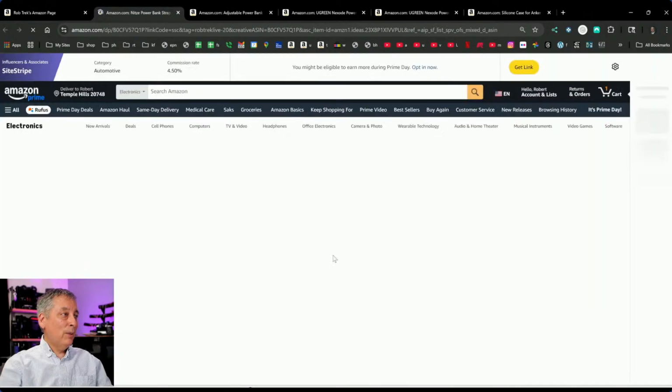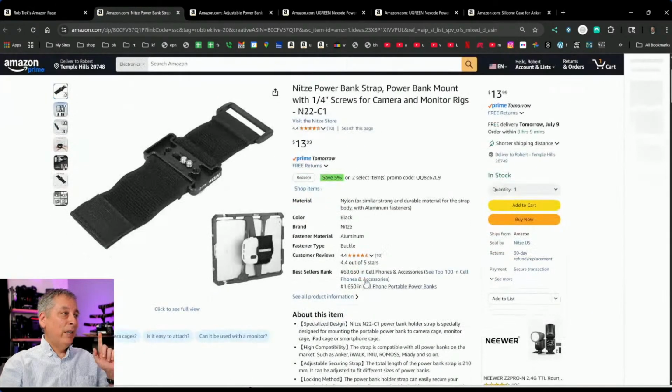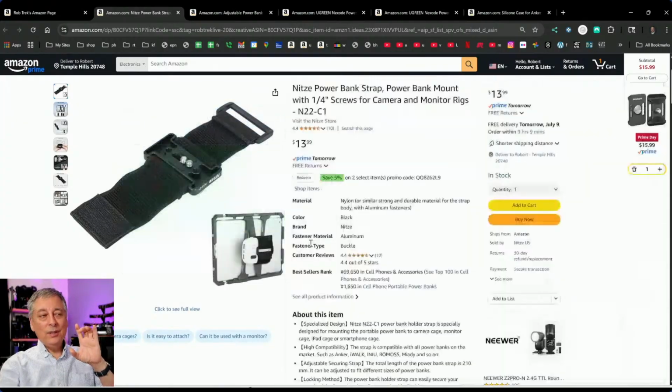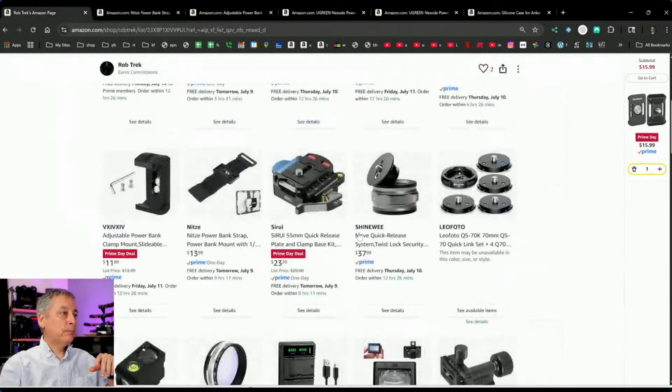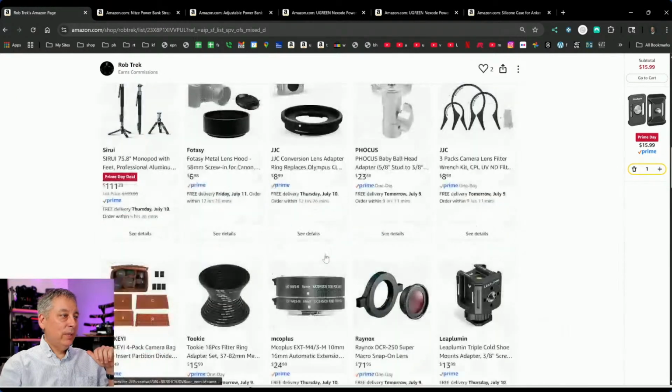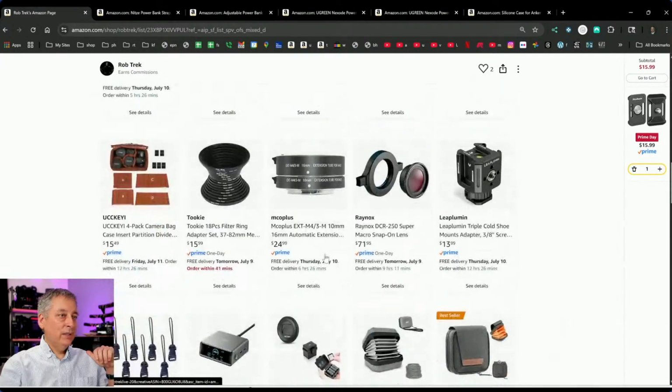This is another option for mounting a power bank. This uses a strap instead of a clamp. So you strap this around your power bank, and now you can attach your power bank with any quarter 20 thread. Some other different types of quick release plates, Nifty filters, power. Let's see, anything interesting in here?